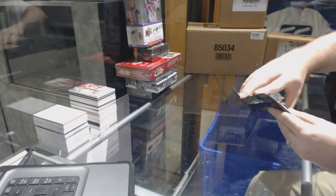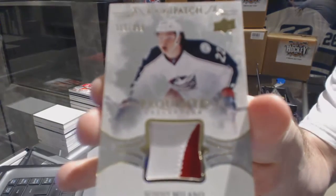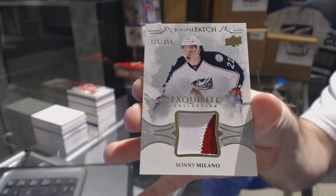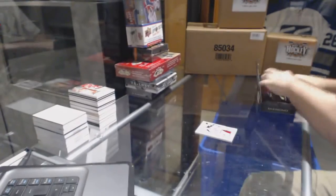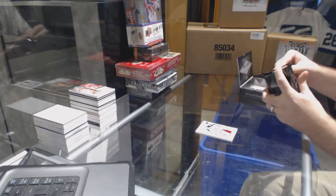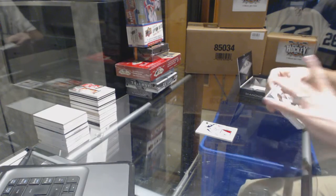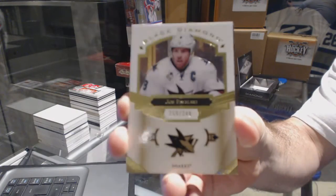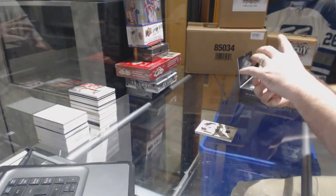We've got for the Blue Jackets a 299 rookie patch, Sonny Milano. We've got a San Jose Sharks 249 base, Joe Pavelski. Jumbo Joe. Actually, not Jumbo Joe, Mini Joe.